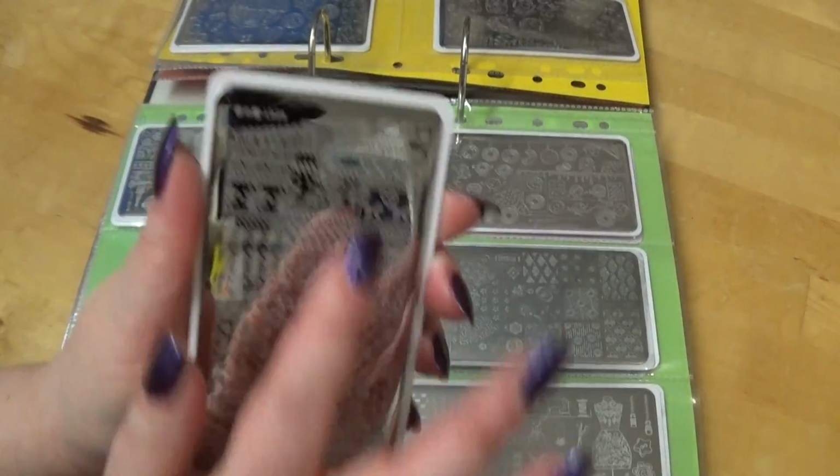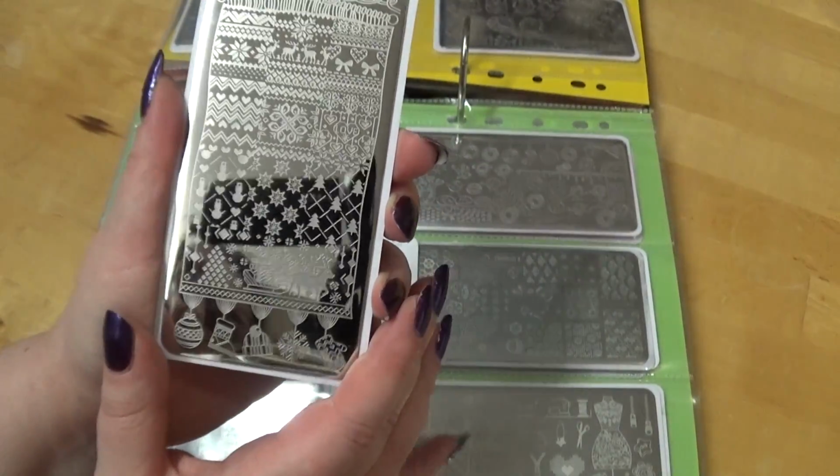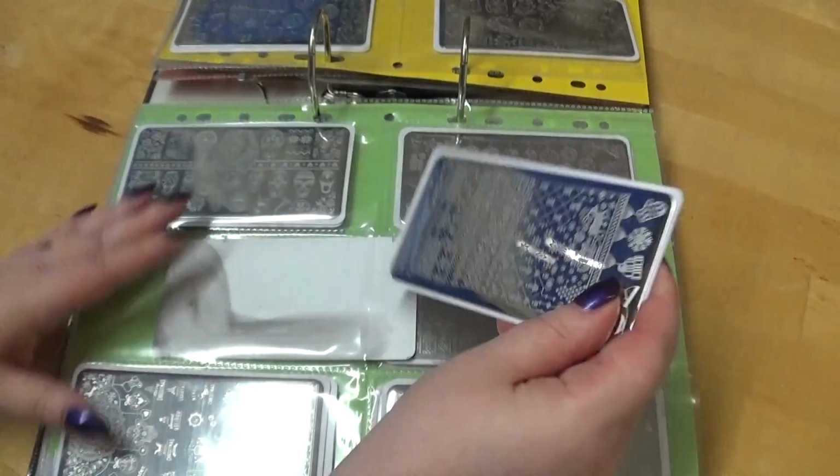All right, another one that is a favorite for me from Hera Nuta is this one. That looks like somebody's knitting this thing, and it has all these cool, ugly sweater patterns. It's cool for Christmas or just wintertime in general. I like this one a lot.